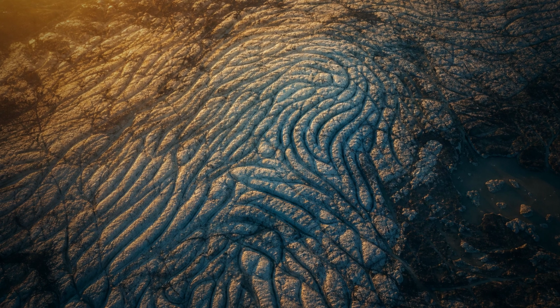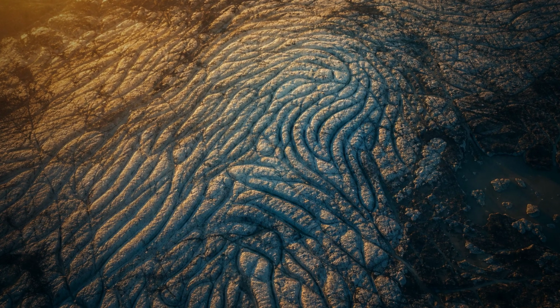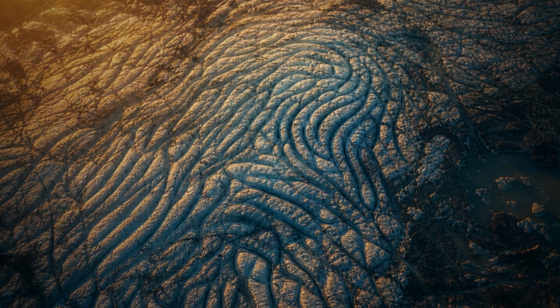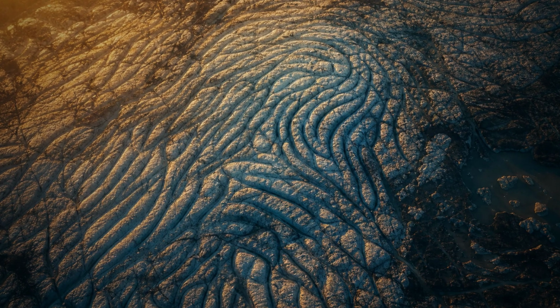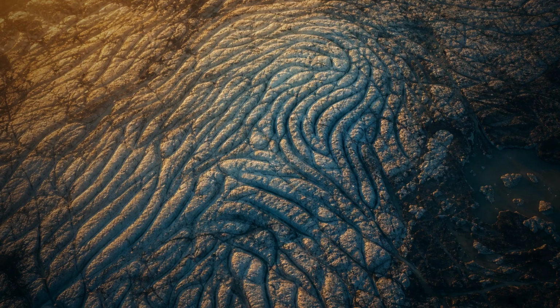Our reliance on satellite imagery provides a false sense of security. While we can see the cracks in the ice from orbit, the resolution is insufficient to detect the subtle disturbances caused by a buried wreck. The eye in the sky is blind to what lies beneath.